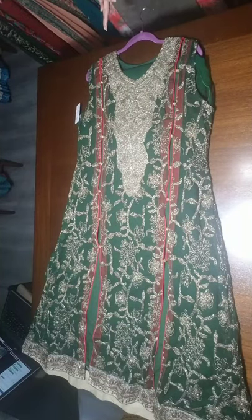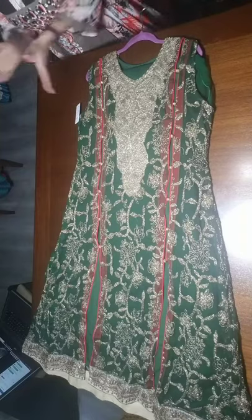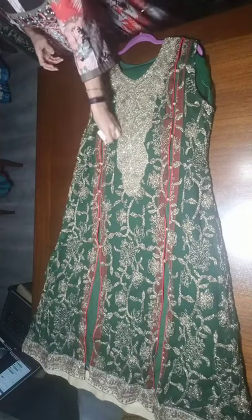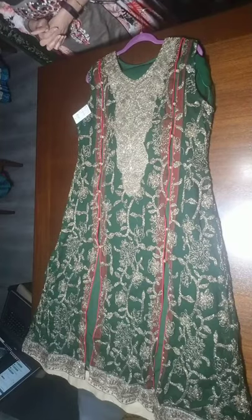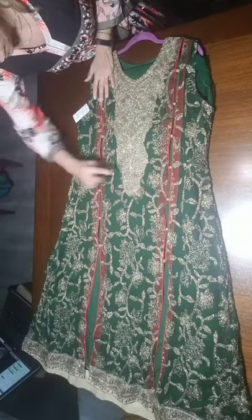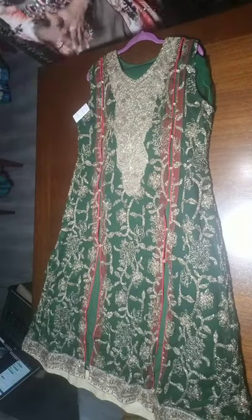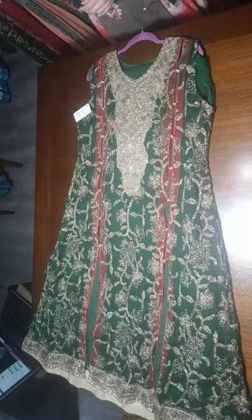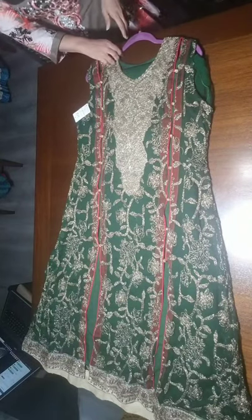It comes with a trouser, full size dupatta, and this is large 44, guys. This is a hunter green, and this color right here is red. So this is a combination of hunter green and red, large 44. If you're interested, please take a screenshot and send me through WhatsApp 678-427-8239.